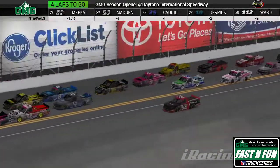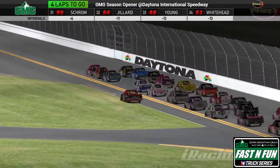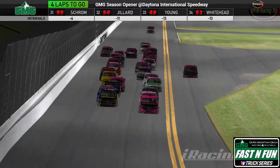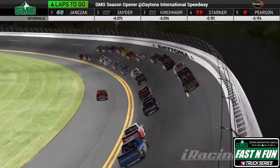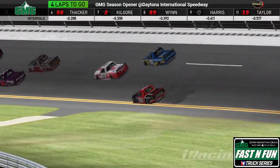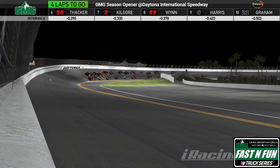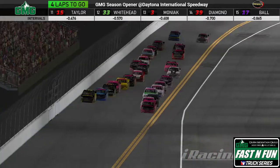Drivers are going to get a little too antsy. Brock Wyatt goes below the line and gets sent into the grass. He's trying to get it back in there. He can't find an opening. He's going to have to stay down the bottom. He won't get a chance. Oh, he's going to force it up there, though. Almost gets into it there with the 95.